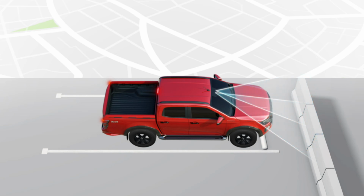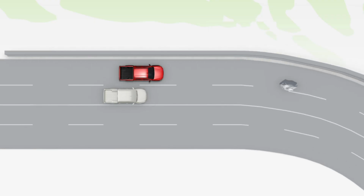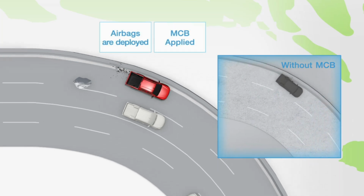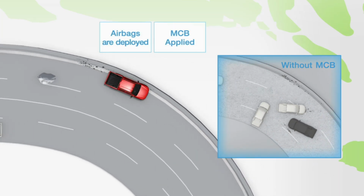potential collision. The multi-collision brake system is activated after an accident where the airbags deploy. It automatically applies the brakes to reduce the vehicle's speed and prevent further centrifugal force that could lead to additional accidents, helping to minimize the risk of subsequent collisions following an initial impact.